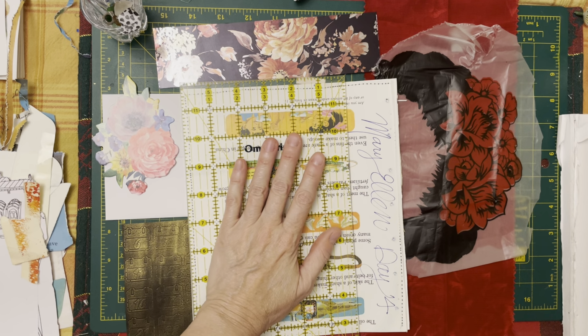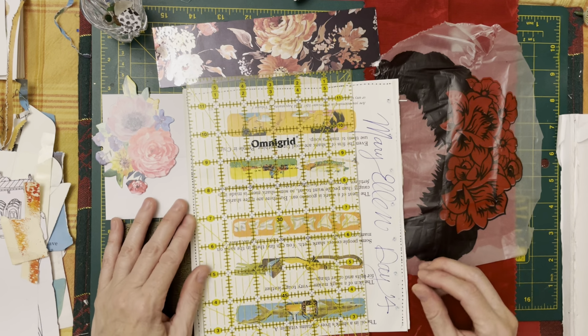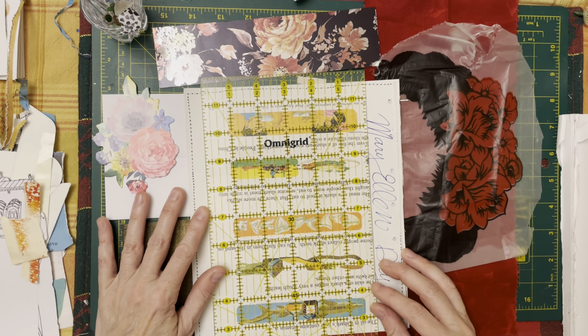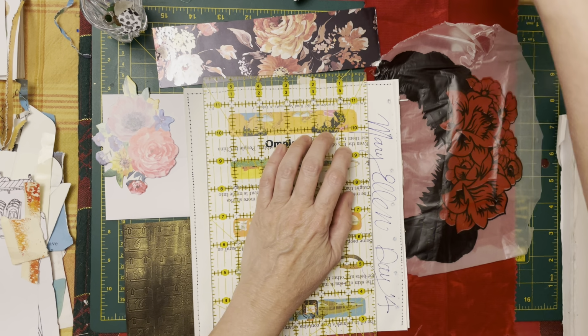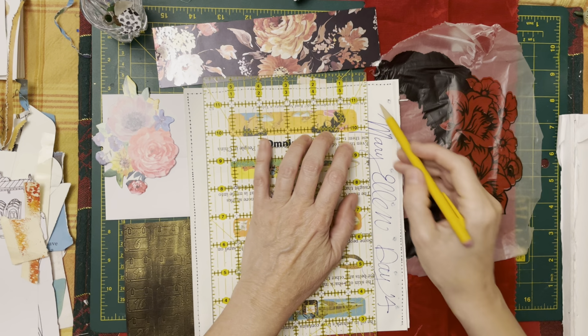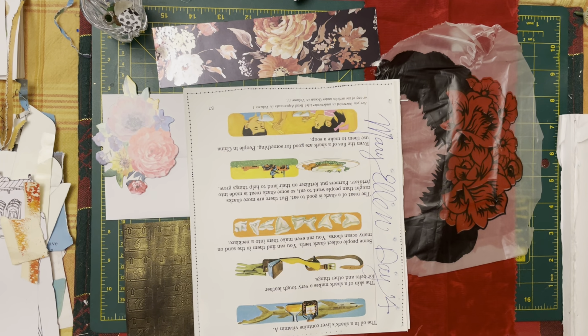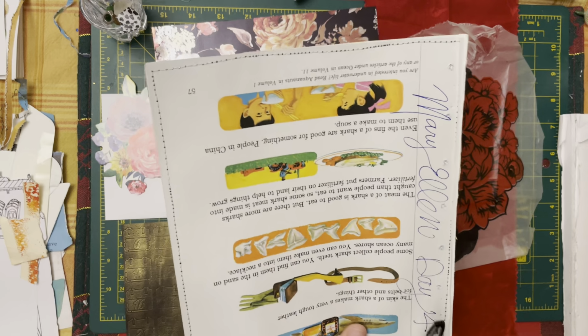Hang on. Gracie, what are we doing? Okay. I'm still cleaning my studio. And I've got stuff everywhere. And poor little thing, she's lost her physical territory because I'm using the floor as a place to lay everything out.